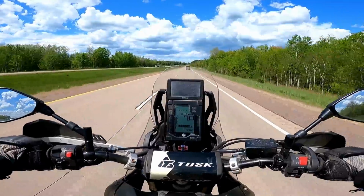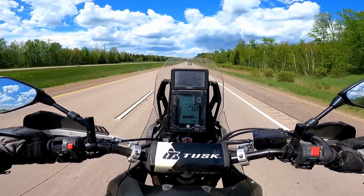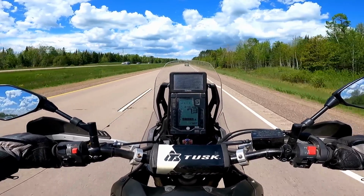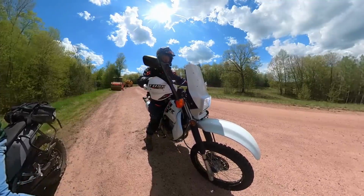As far as the vibrations go, at 70, I feel basically just about nothing. The bars move a teeny bit, foot pegs maybe a teeny bit, but this is a much more solid ride. Ooh, it's a long way down.